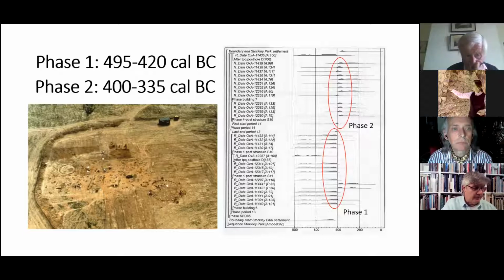Ceramically, its occupancy spanned the changeover from flint-loaded shouldered jars and bowls to sandy jars and bowls with more rounded profiles and smoother surfaces. Archaeologically, the settlement may have been continuously occupied, with certain structures in use throughout the lifetime of the settlement.